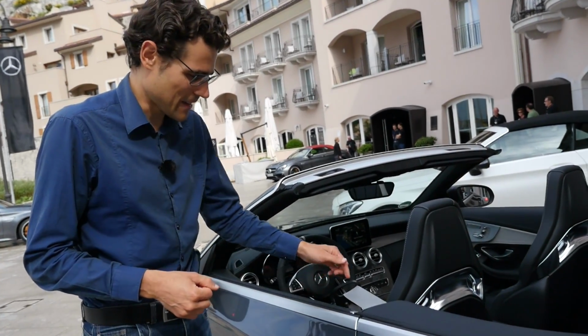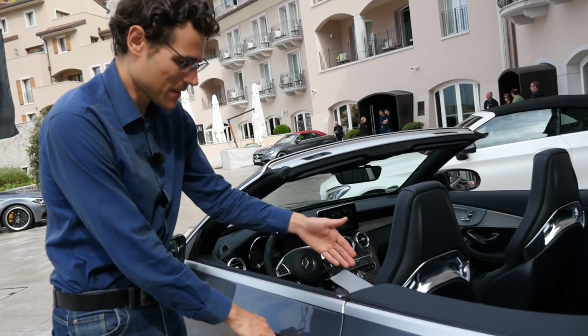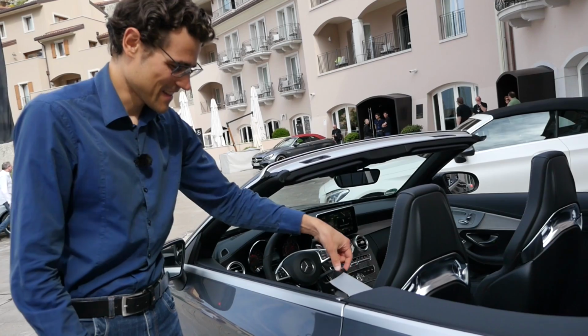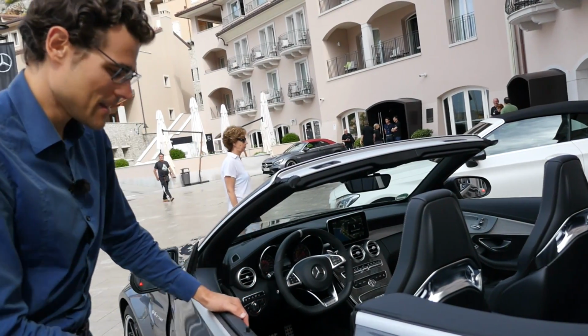You can see it in detail with the seatbelt help. As soon as I close the door, it slides to the front. When I open the door and get inside, it draws back. Close the door, and when I sit down, it goes forward again. This is a great help, isn't it? Let's get into the interior.